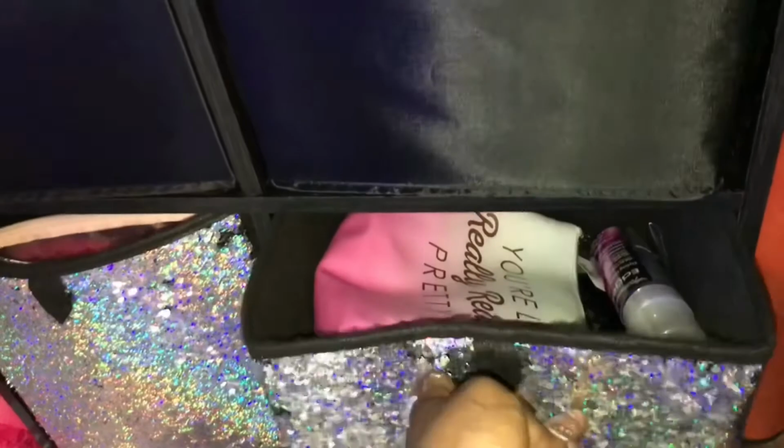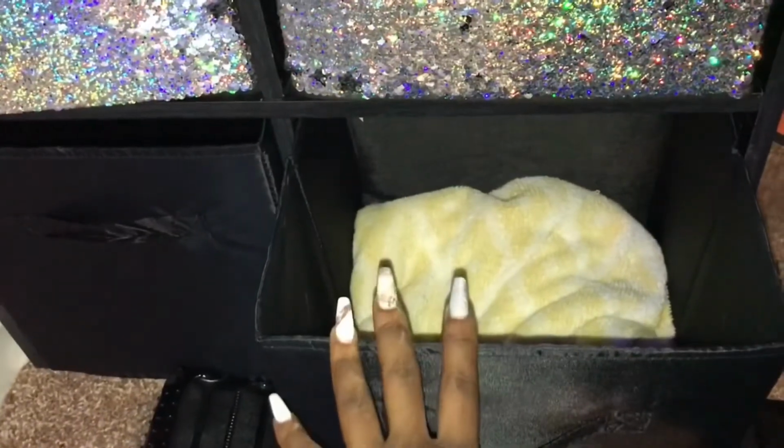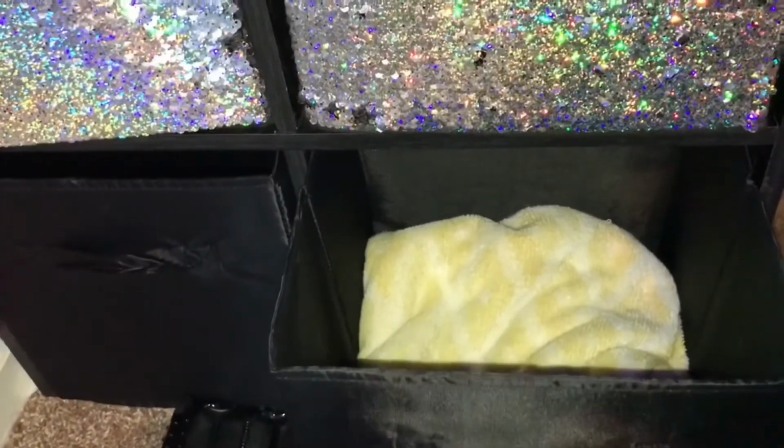This is full of extra products, my blow dryers and a couple of flat irons. And then down here is my towels. Once I'm done braiding my client's hair, I dip it in the hot water. I have two towels in here to dry their hair off with. This one doesn't have anything in it but some nails, the leftover screws and stuff that came with the chair.